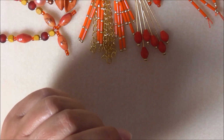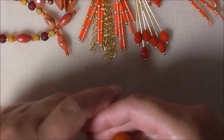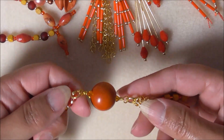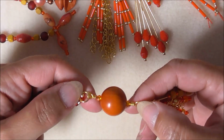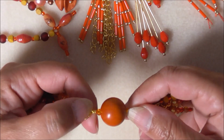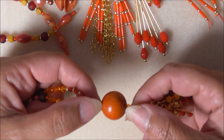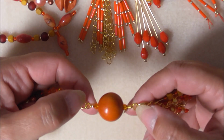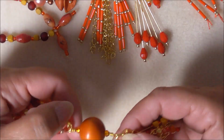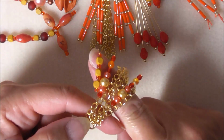Now then, which do I go for first? This one, I think. So first of all, I made the focal part of the drop, and I have got a couple of pictures of how the piece of wire was. I turned a loop, and then added the bicone and the big wooden bead, and then a bicone at the bottom, turned a loop and wrapped a loop, and then added it onto a head pin, a jump ring, and made these little charms for the bottom.